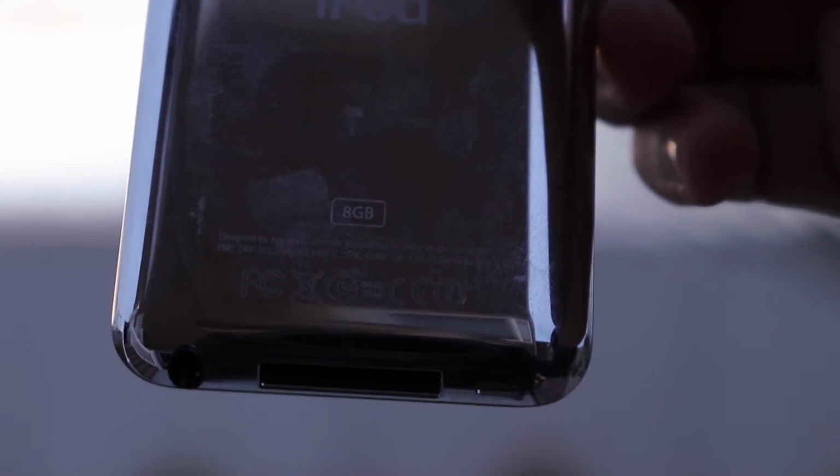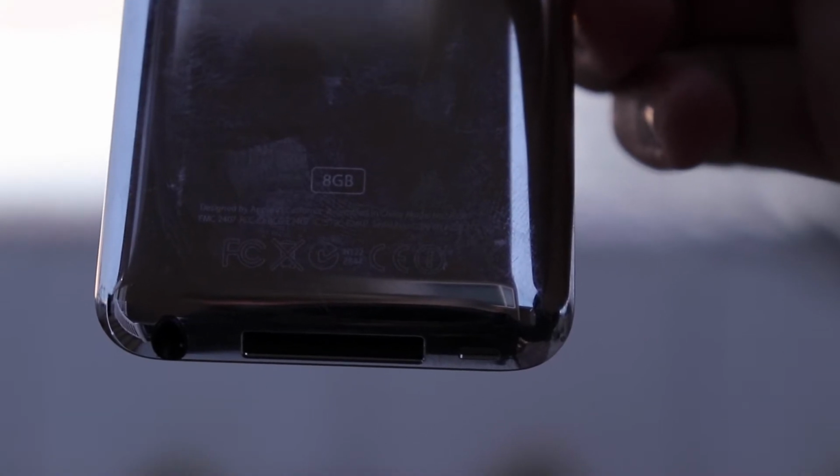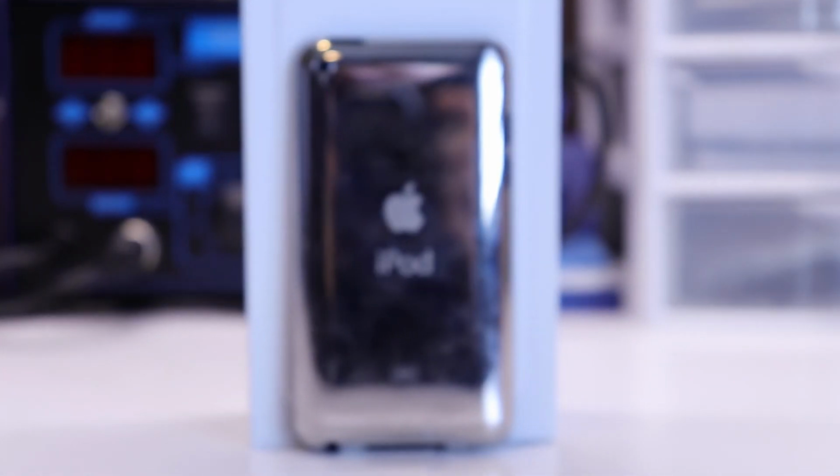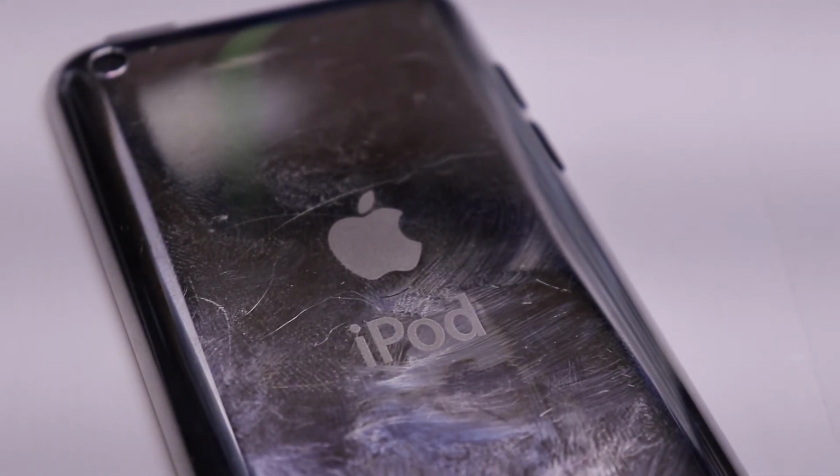It is an excellent iPod to use for music purposes, but not really for anything else. You could use it as a movie player for a kid if you really want to, but that's all it's good for anymore.